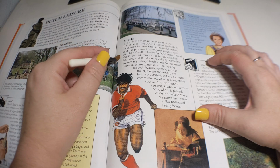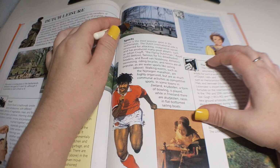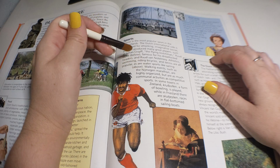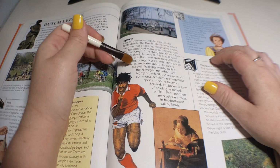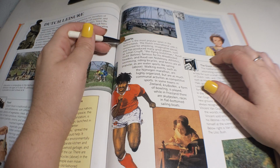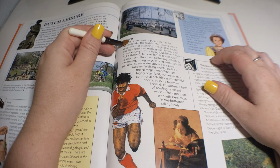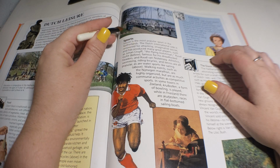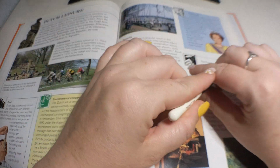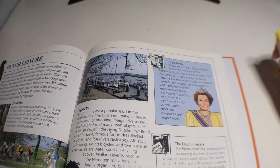Athletics, swimming, riding bicycles, and tennis are all popular, as are winter sports like sailing. Walking events such as the Nijmegen Marathon are highly organized, but are as much communal activities as competitive sports. In some towns in Zeeland, kroelballen, a form of bowling, is played, while in Friesland there are skûtsjesilen, races in flat-bottom sailing boats. Let's read about the royal family.